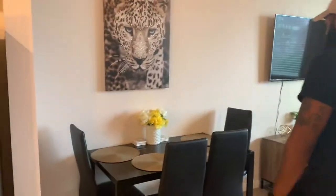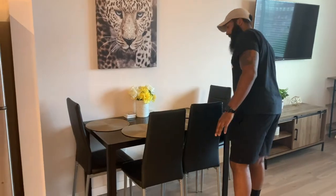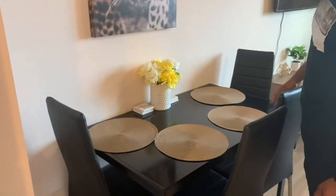So you walk into the dining room. All right, so it seats four. Looks like there might be a glass top, so I'll make sure I bring the right materials to clean this.